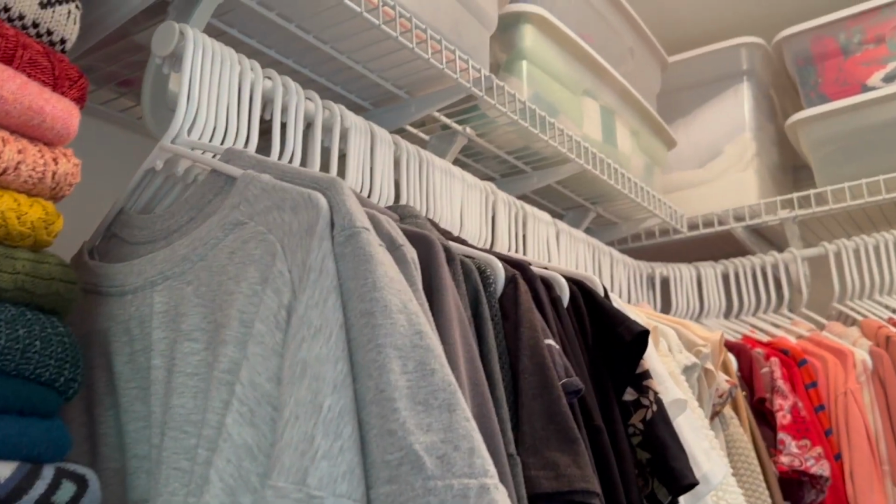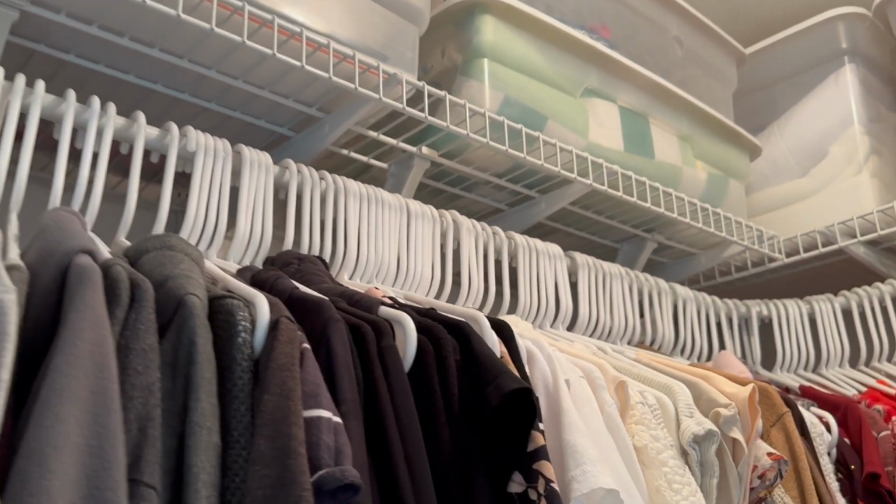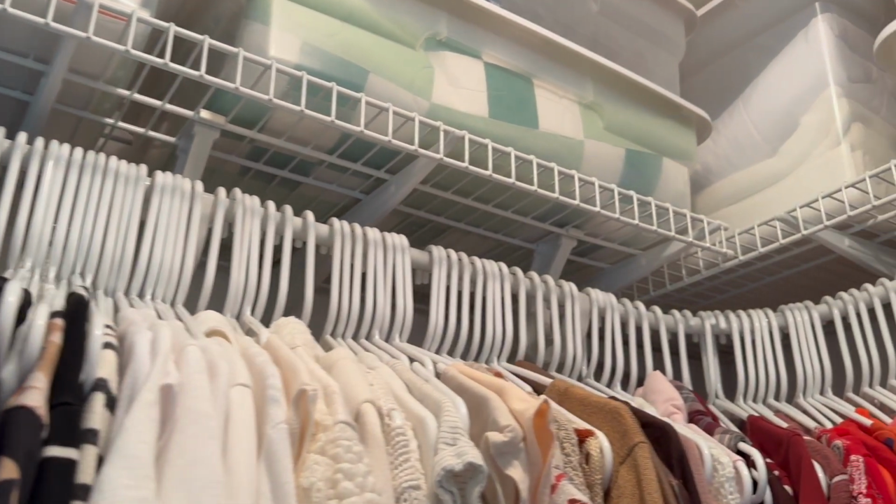It's been almost exactly 1 whole year. We are now at the end of August, and I did begin this challenge at the beginning of August last year, so it's been almost a year in 1 month. I am going to pan around the room and show you what has happened with the clothing in the closet.